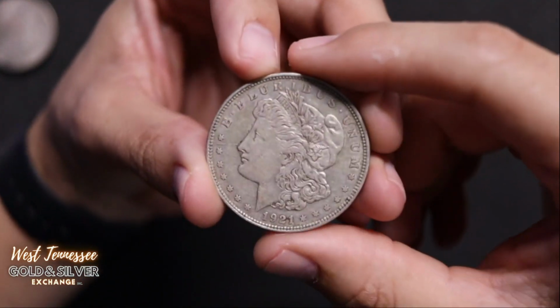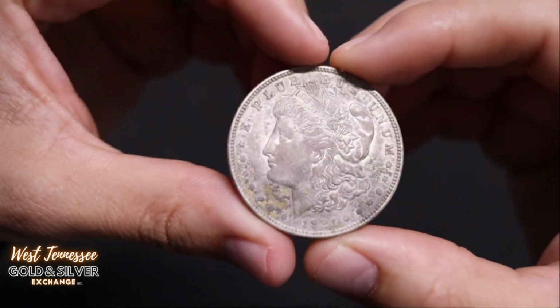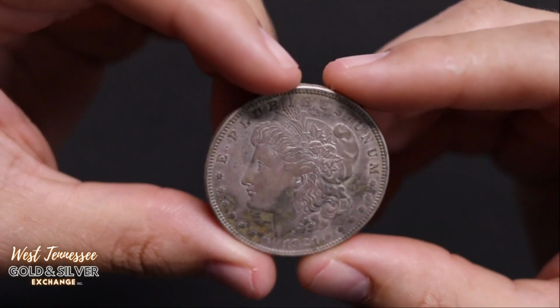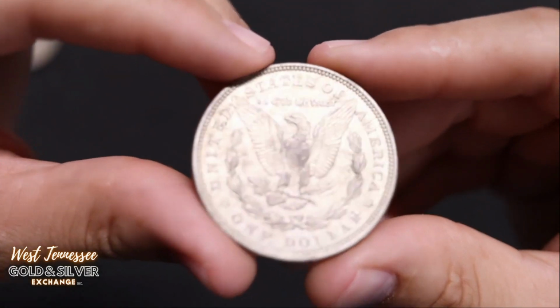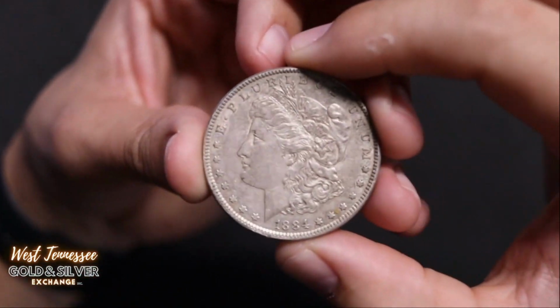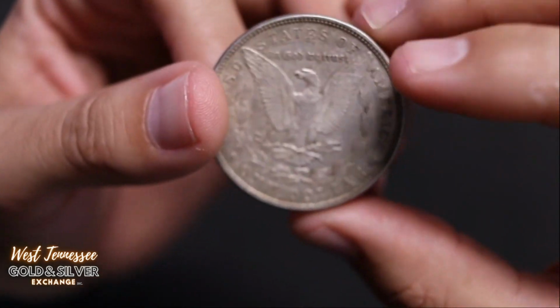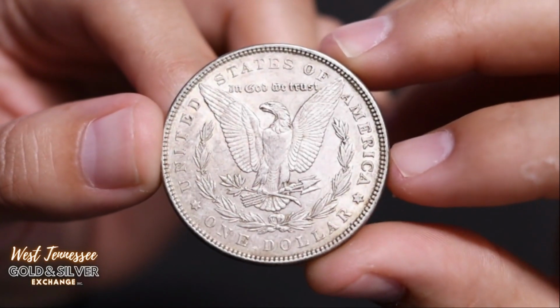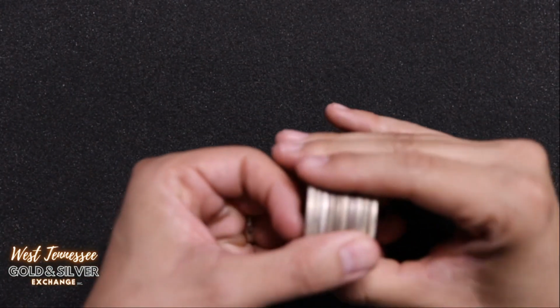Another 21 Morgan. This one's got some more scratches right there. One more 21 Morgan. This one's got some damage. It almost kind of looks like rust, but it still has pretty good detail. Last but not least is this 1884 Morgan right here. 1884 Philadelphia. $1. All right, so that is all of the Morgan silver dollars that were in that lot.